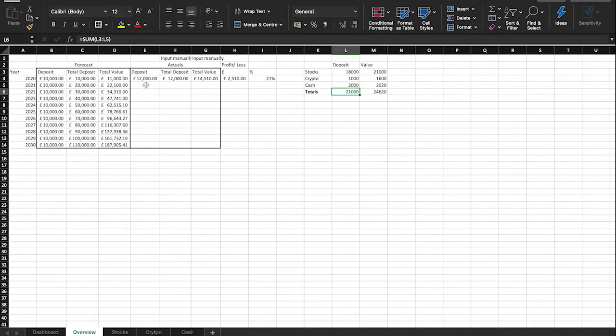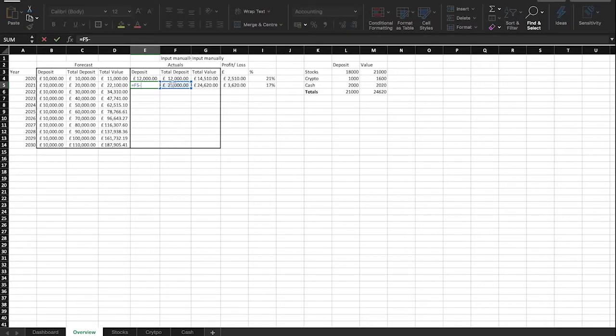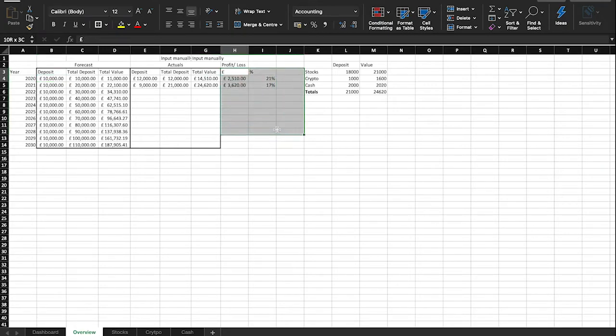And again now, for 2021, we deposited a total amount of £21,000. So again, this is all going into the input manually where the totals are. 24620 is our profit. And we copy this cell down, and it does this year's profit automatically. So this is the total profit, and that's how much we have now made. And now this works out the deposit, how much you've done in the year, which is simply your current value take away the previous cell, and that's how much you'll be depositing this year. So you can see we're under target here, but over here, and then it shows you your profit and loss, so you can work out how much you've actually made.